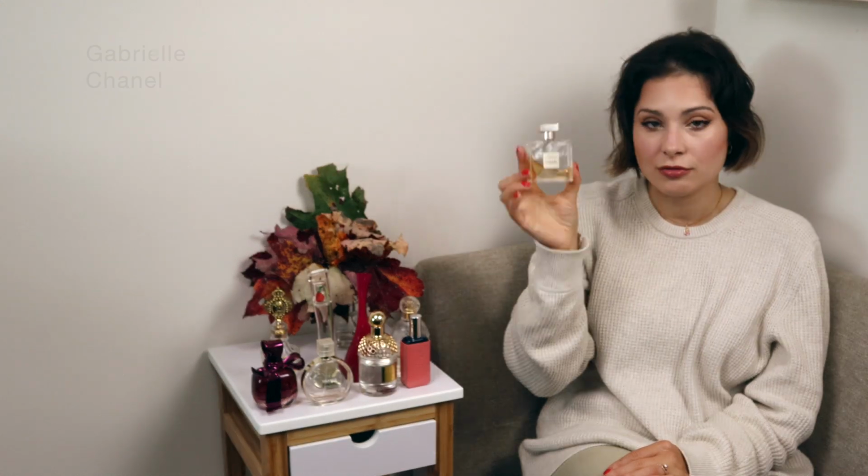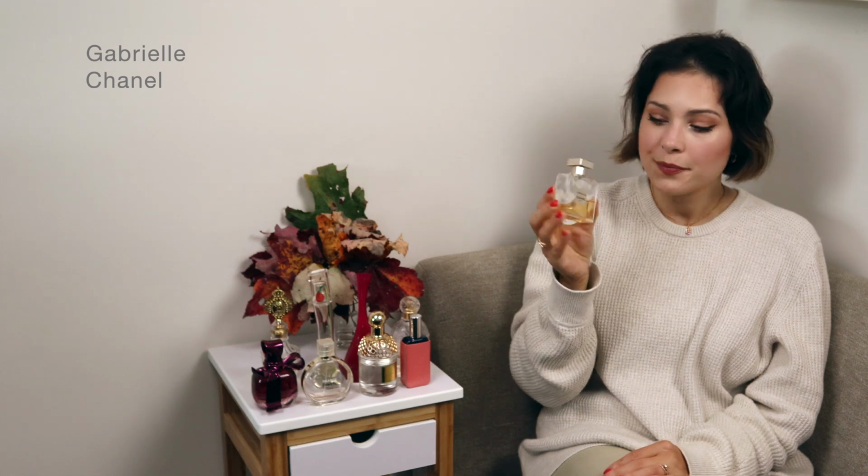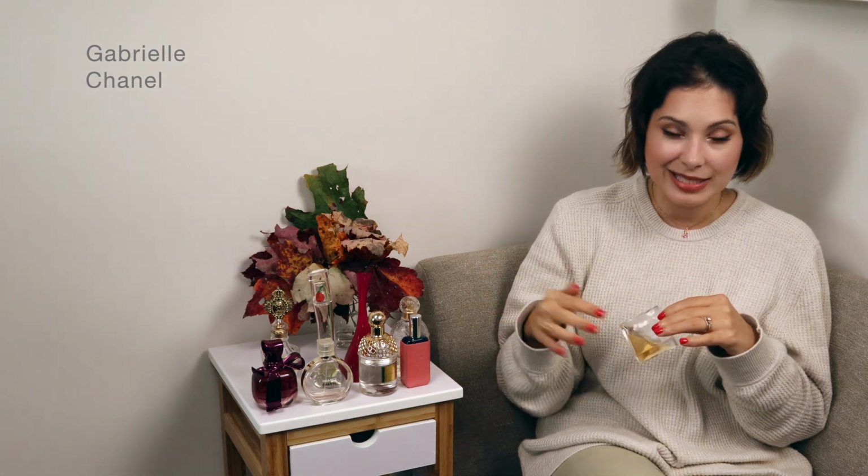I have similar feelings as I have towards Chanel Eau Vive as I do about Gabrielle. This is Gabrielle Eau de Parfum, the original, not the latest flanker, which I did enjoy a little bit more. This is another floral, maybe a little bit more lively, a little bit more elegant than the Eau Vive. It's a little bit lightweight and simple. More going on in Gabrielle.